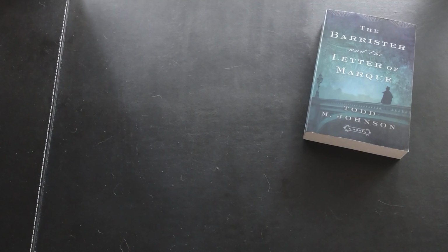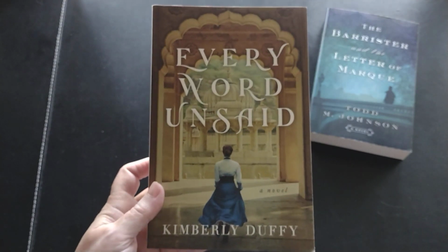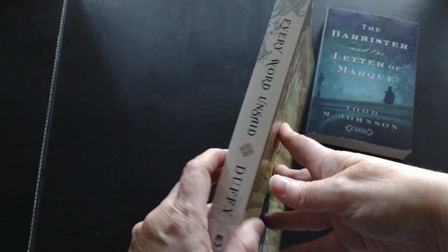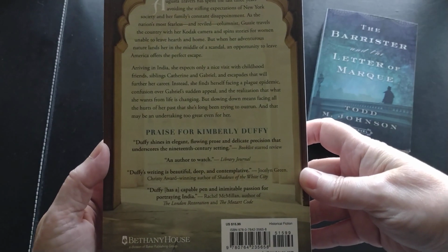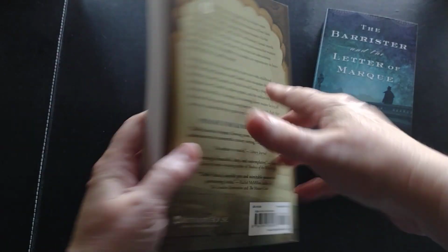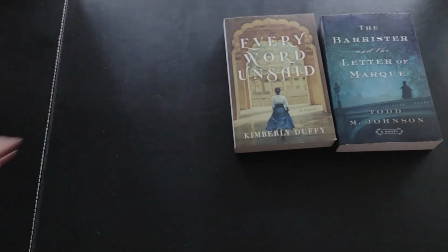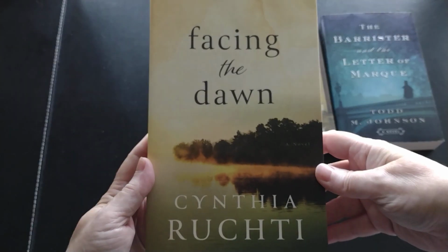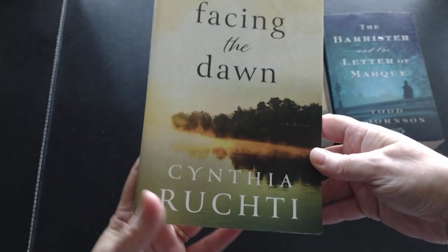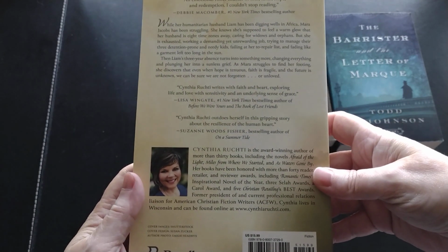Okay. Then I have Every Word Unsaid by Kimberly Duffy. Also a Bethany House. This is also historical fiction. I want to say this one is historical romance. And that one I got for $5. That was a separate purchase. Okay. Then I have Facing the Dawn by Cynthia Ruchti, and that's a Revell, and that is women's fiction, I believe.